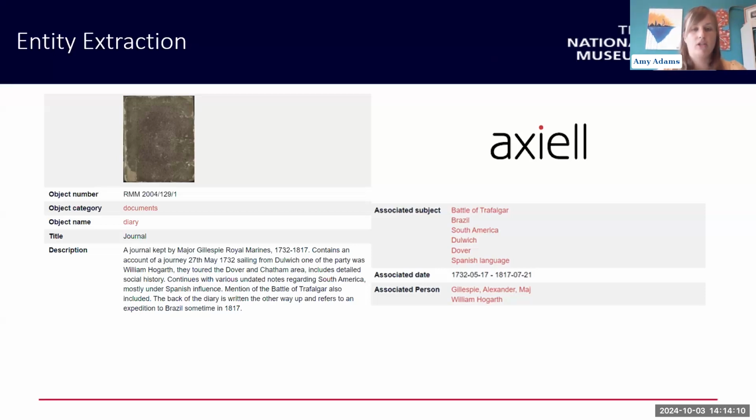This one is a diary which we didn't know had any relation. There wasn't the keyword Battle of Trafalgar on this record before we did the project. You can imagine, being the National Museum of the Royal Navy, the Battle of Trafalgar is quite important to us, so the fact that this object now has that listed on there is really exciting.